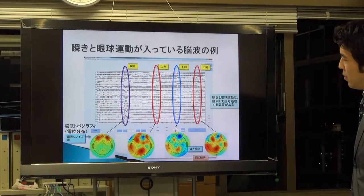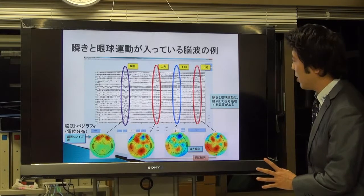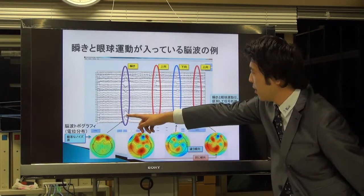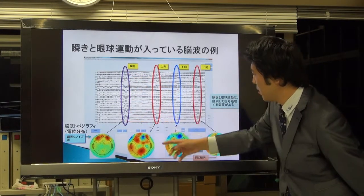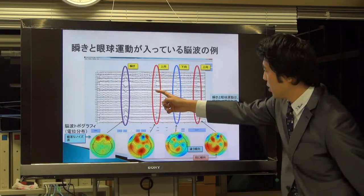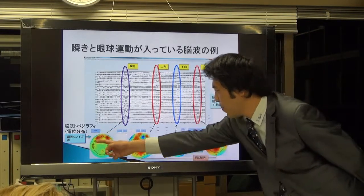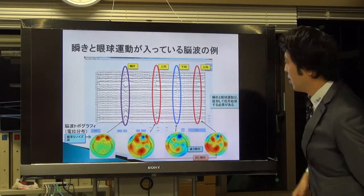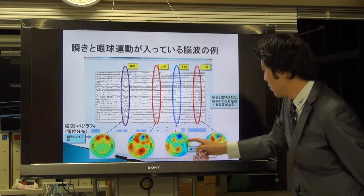This is an example of a data segment. You can see this is the blink part. A blink also affects the EEG signal a lot. This is the eye motion. When you move your eye, your EEG signal will be affected like this. You can see it's a very powerful noise source from this picture. But eye motion is a little different from blinking. They are in different patterns.